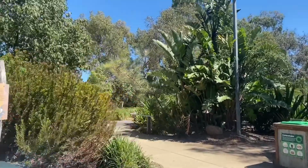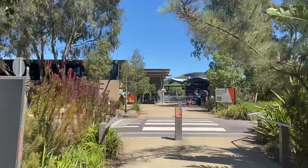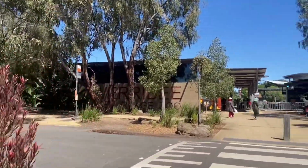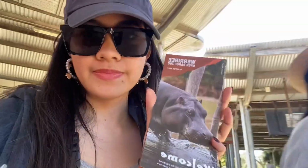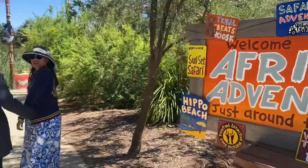Okay, so this is the entrance of the Werribee Zoo. So, we already got a ticket, we just bought it, so the weather is really sunny, but it's kind of windy too. So, this is perfect weather for the zoo. Welcome to an African adventure.